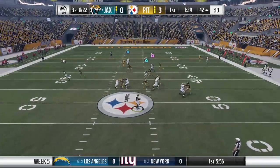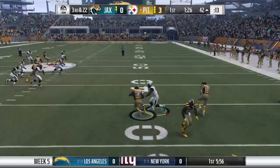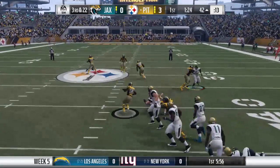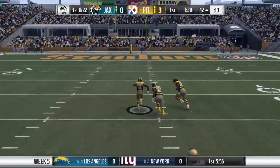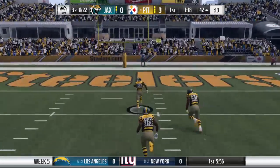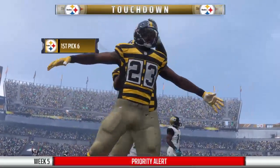On third and long, it's Bortles. Into heavy traffic, and it's intercepted. Picked off by Mike Mitchell. Now he's into the clear. 20, 10, and he's in for 6 and a Steelers touchdown.